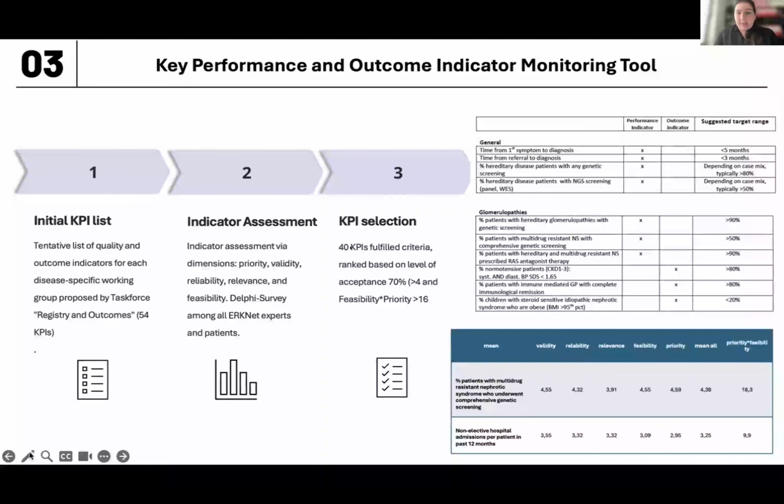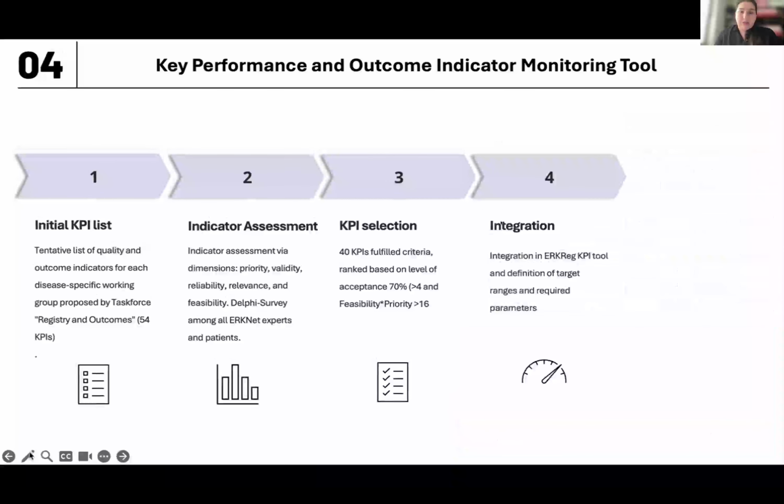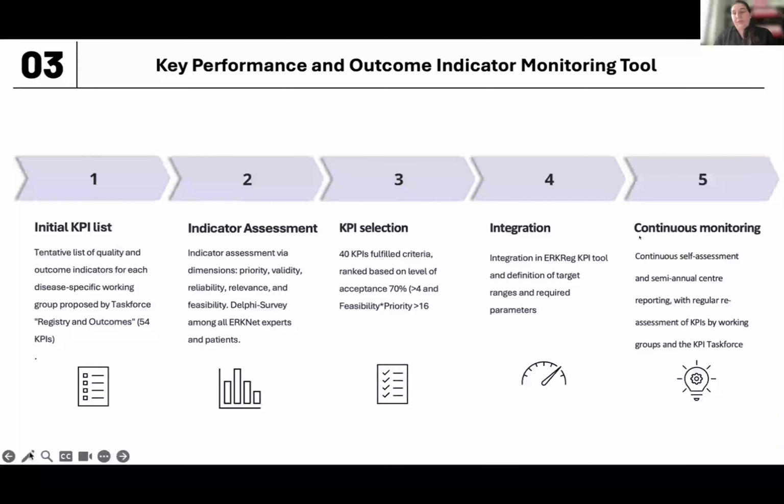We then had 40 KPIs fulfilling a predefined threshold, which were selected, and we defined the target ranges and also the parameters that need to be captured in the registry. We finally integrated the tool in the registry, which allows us to continuously track and analyze the KPIs whenever a patient is entered or updated. Then we have continuous monitoring in place, either through a continuous self-assessment by the center itself, or also a regular assessment of the KPIs by the working groups or dedicated task forces, which allows real-time performance trends and also action if there is a need for improvements.